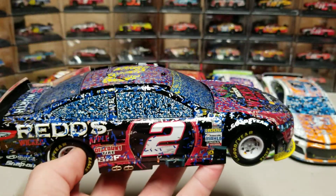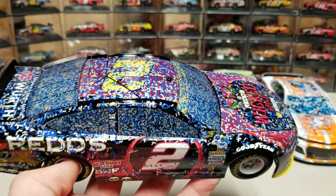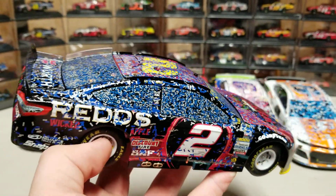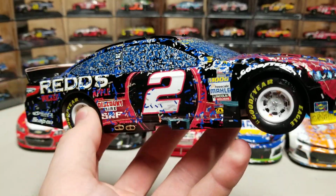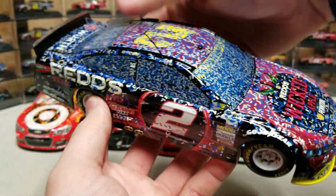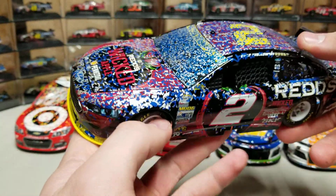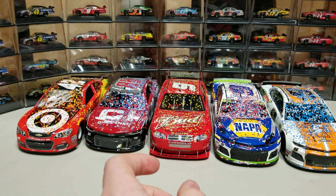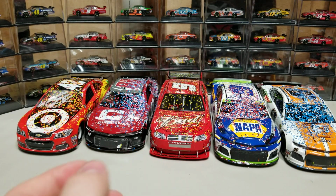But there is a ton of confetti on the windows. The roof is extremely heavy. The hood is moderately heavy, and then, as I said, the deck lid's pretty heavy as well. So lots and lots of confetti on this car. Definitely deserving of its top 5 spot, but unfortunately not as deserving of number 3 as our next one, which is the 2019 Kevin Harvick Texas race win.